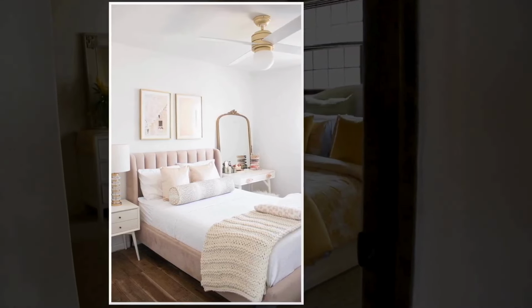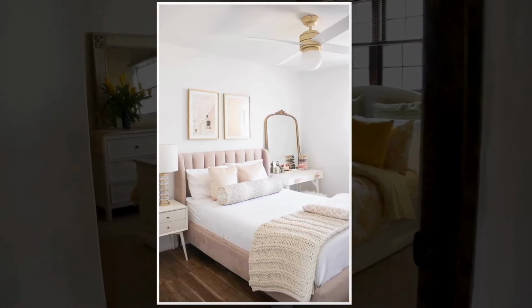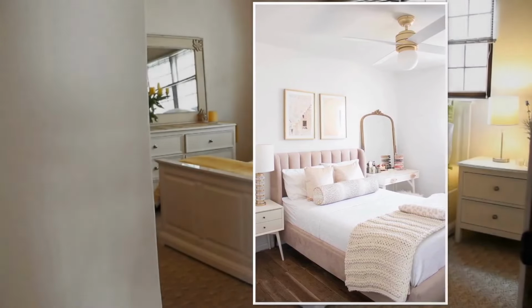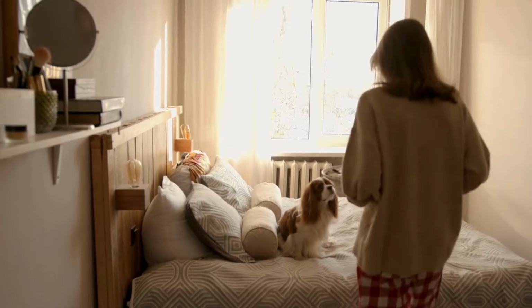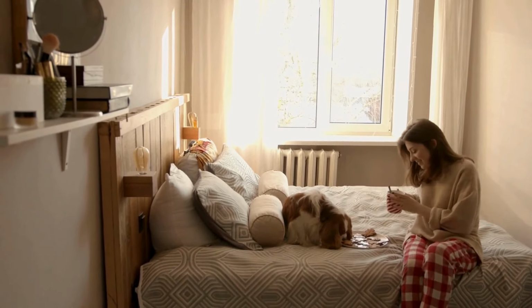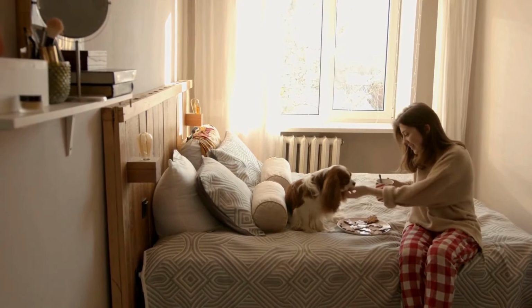Depending on the size of your space, you might need to choose a smaller dresser, or you can go with a floating shelf as a nightstand. Use the farthest corner for a small table or a more functional space. Add area rugs for more comfort if needed.